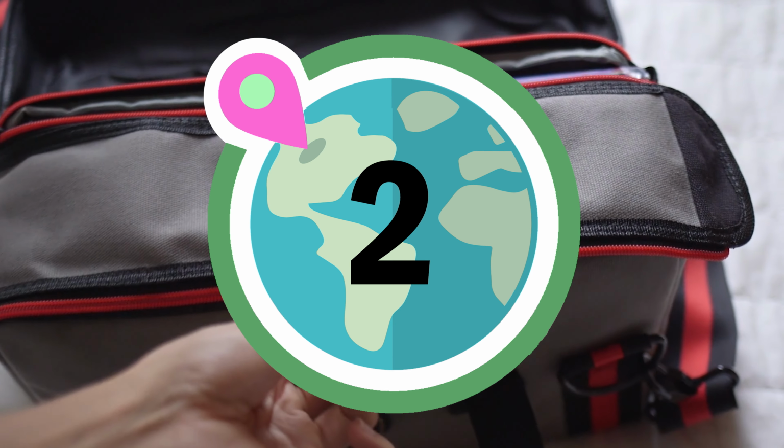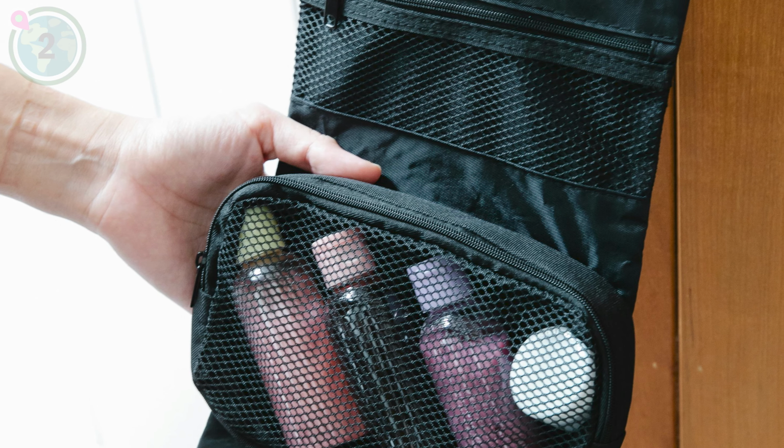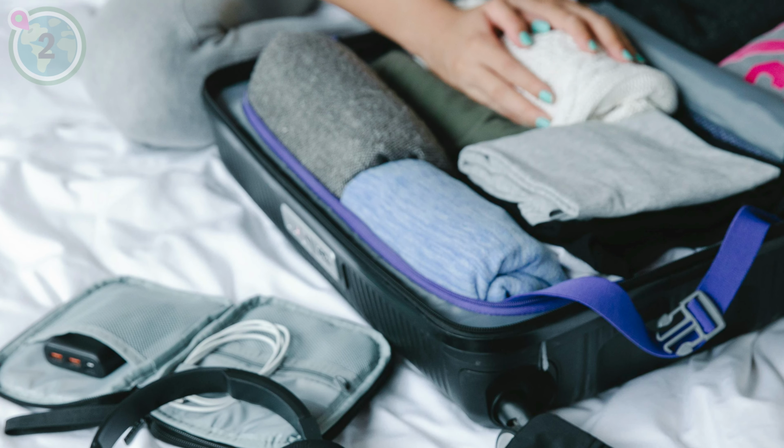At number 2, we recommend utilizing all of the zippered compartments in your carry-on. These are perfect for storing small items like toiletries, gadgets, and accessories, keeping your main compartment more organized and spacious.